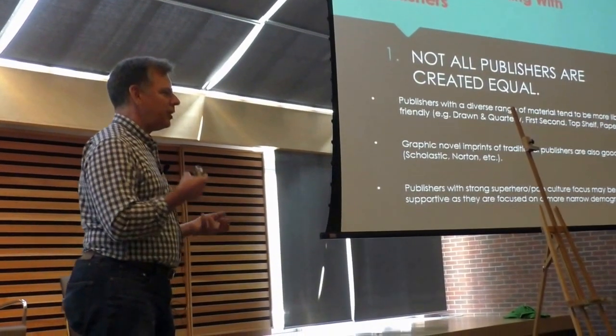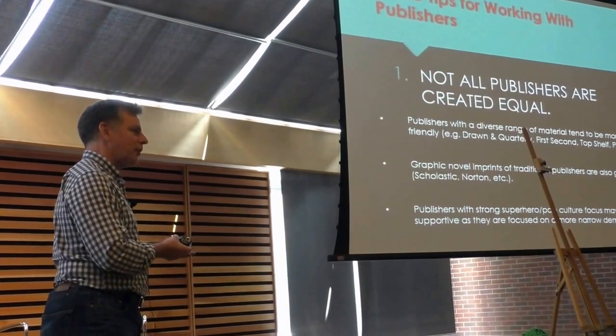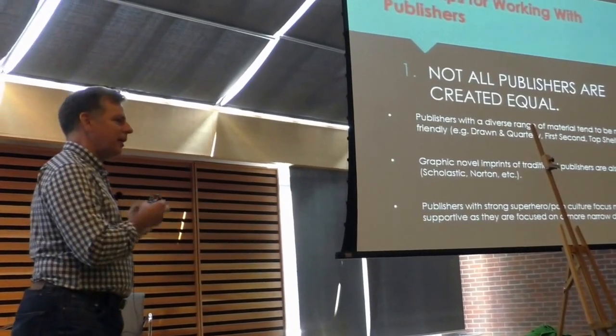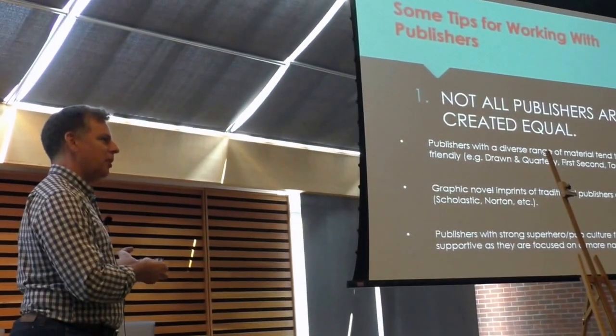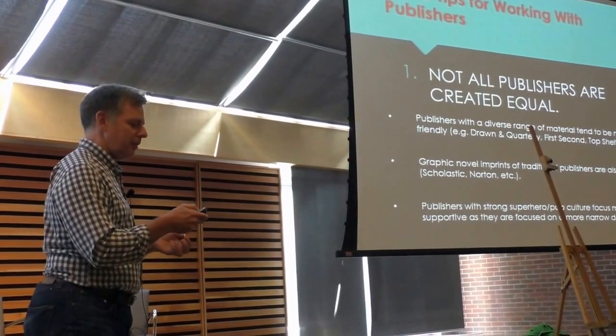But when you're looking for giveaways, when you're looking for contacts with local creators, when you're looking for that support, you're going to be better off dealing with these smaller imprints of major publishers or with smaller publishers, because they've got the people who are actually going to give you that kind of backup.